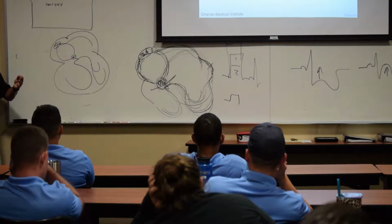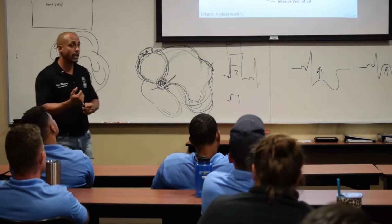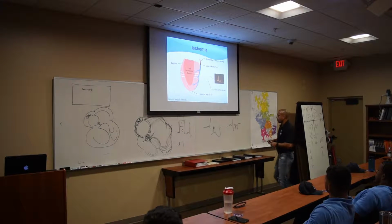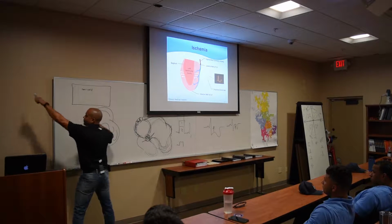And it may or may not end up in an infarction. It all depends on what we do from here, right? We've got to be aggressive when it comes to treatment. So this is a picture of ischemia. So you see the little black dots? That's the ischemia starting to set in at the subendocardium. You know what happens with an MI? I know I'm all over the board. Start right on the walls.